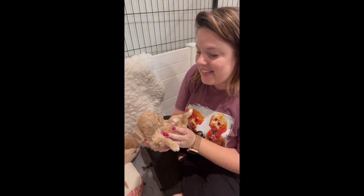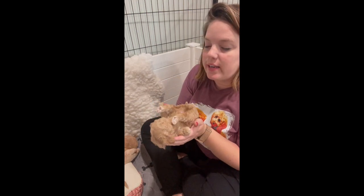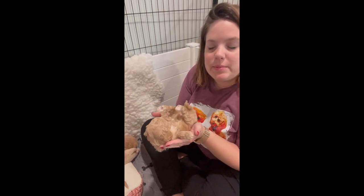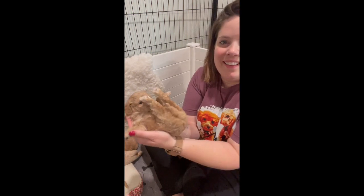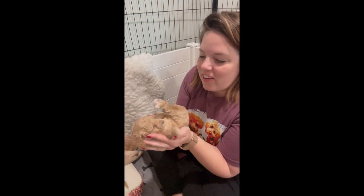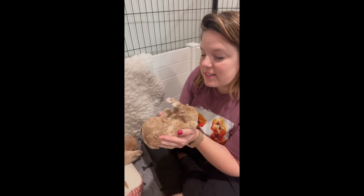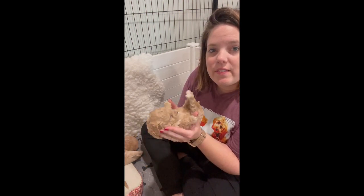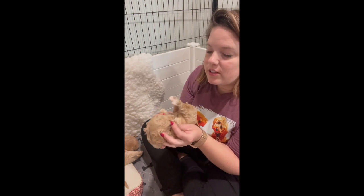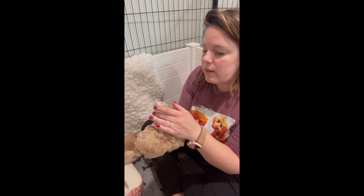All right, it's the next day. I'm in here with the puppies again, and I'm just working on some different techniques of holding and touching them so that they all get used to all the sensations and handling, so that they're good for groomings and vet visits and not anxious about things. So we just work on rubbing their paws.